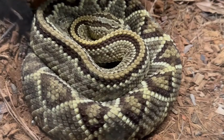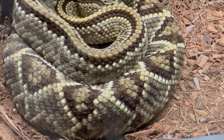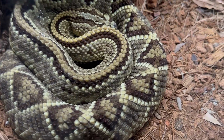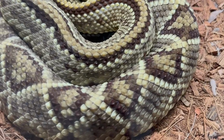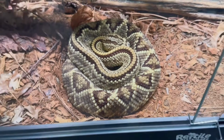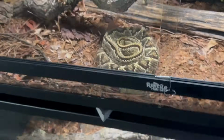And I don't know how well you can see the colors. See if I can get this to brighten up a little bit. See how it's almost like a tan, a tannish, brownish or reddish color in there. Yeah, there we go. But yeah, I love this snake, man. Probably one of my favorites.